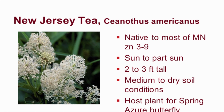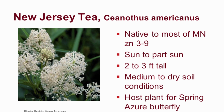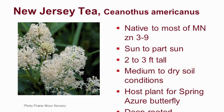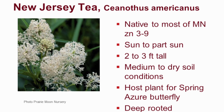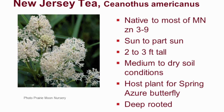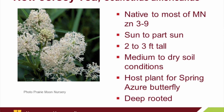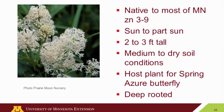It's said that the colonists used the leaves to make a maybe not so great tasting tea during the Revolutionary War, or leading up to it. But it is native to most of Minnesota as well. It's not just New Jersey. It's hardy up to zone 3. It likes sun to part sun. It's a shorter shrub, only 2 to 3 feet tall. It likes medium to dry soil conditions.